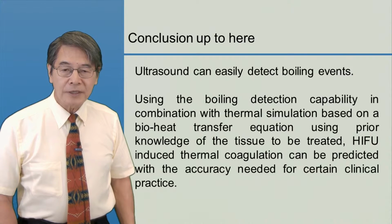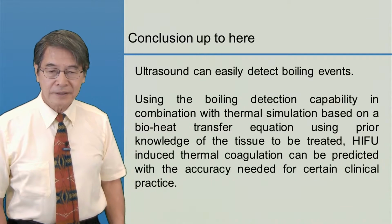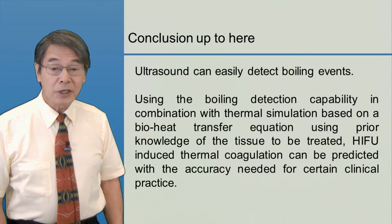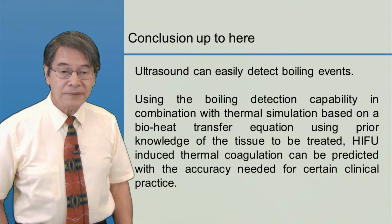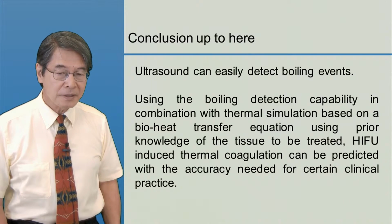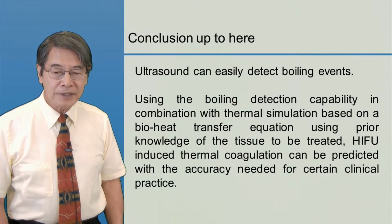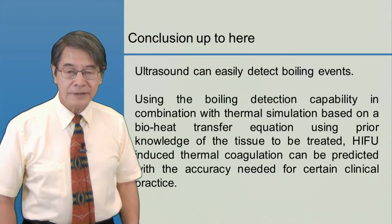Conclusion up to here: ultrasound can easily detect boiling events. Using the boiling detection capability in combination with thermal simulation based on a bioheat transfer equation using prior knowledge of the tissue to be treated, HIFU-induced thermal coagulation can be predicted with the accuracy needed for certain clinical practice.